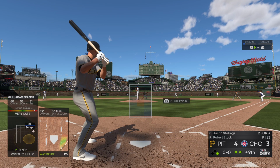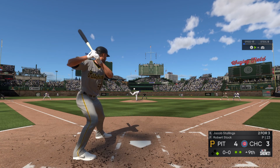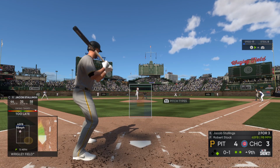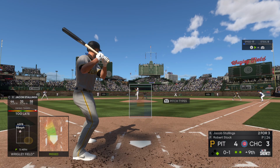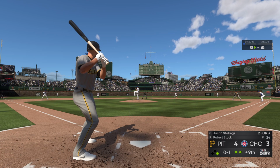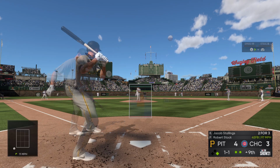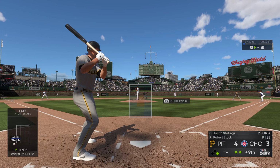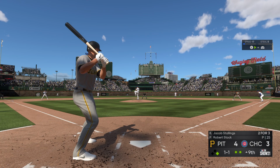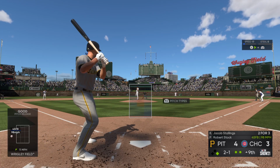Jacob Stallings will be the next hitter. First pitch on the way. Now a big fastball, and he's well behind it with the swing. Well, he kind of tipped his hand right there. His approach is obviously sitting on the off speed because he was so late on that first pitch either. And he watches one dip low and inside for a ball. 1-1. And he takes ball 2, and it's 2-1.